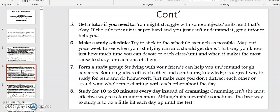Point number 8. Study for 10 to 20 minutes every day instead of cramming. Cramming isn't the most effective way to retain information. Although it is inevitable sometimes, the best way to study is to do a little bit each day up until the time of the test.